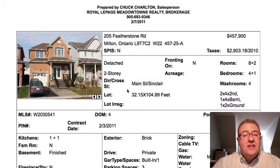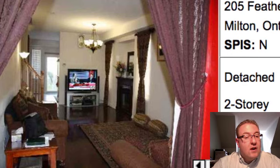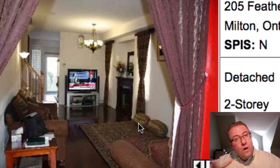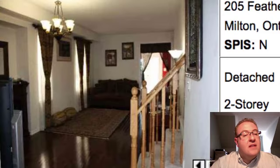Featherstone is actually, I think I said Poddington, it's a Powell model, so about 1,900 square feet, pardon me. Featherstone is at $457.9. It does have a finished basement. Same thing, single car garage. You've got Mattamy, the 3 previous are all Mattamy. They build a wider home. This is a longer home, so you do feel the difference when you're seeing these ones.